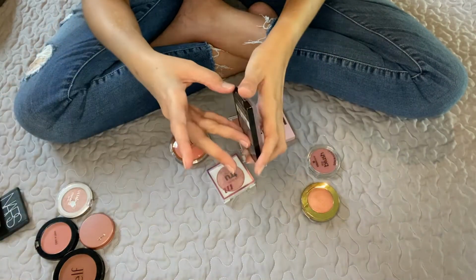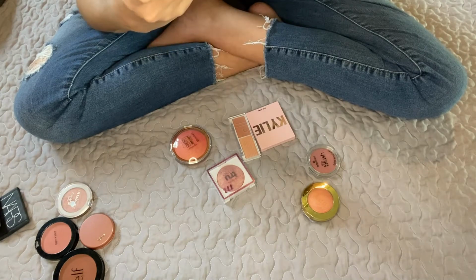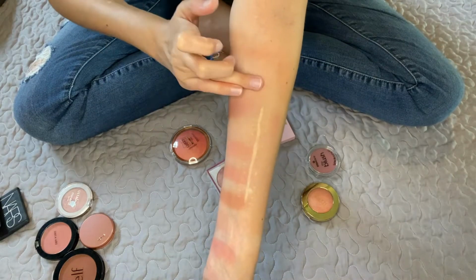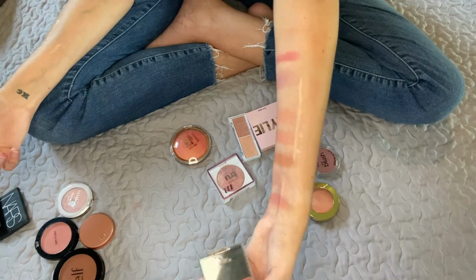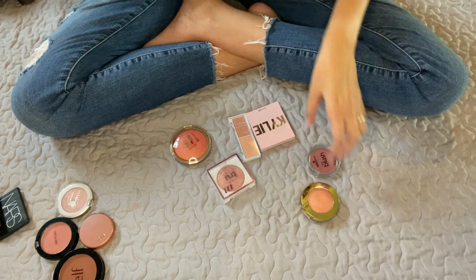All right, this one. I'm going to finally pass this one on. This is Wet n Wild's Color Icon blush in the shade Berry Shimmer. I don't even think they make this anymore. It's too deep for me. It just is. I don't wear it. It's a great blush. This is a great formula, but I'll pass this on to someone who will get more use out of it than I will.